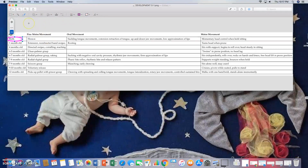So talking about birth first, what you would essentially see in a baby who's just born is a lot of flexion. Whenever you see that a baby is well flexed, you'll see their arms and their legs will be pulled up toward their body. That's normal for a newborn. Oral movements, you might see sucking or tongue movements, extension and retraction of the tongue as the baby is learning what is inside their mouth. You're going to see a lot of up and down jaw movements, movement of the lips. And then motor development for newborns, you're going to see some slight head control while they're sitting, but very, very minimal.